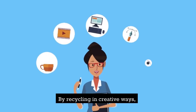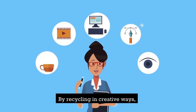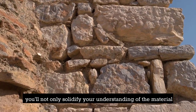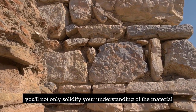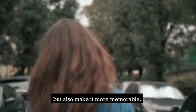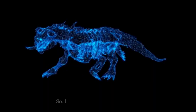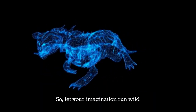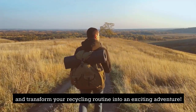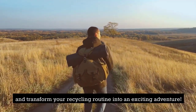By recycling in creative ways, you'll not only solidify your understanding of the material, but also make it more memorable. So let your imagination run wild, then transform your recycling routine into an exciting adventure.